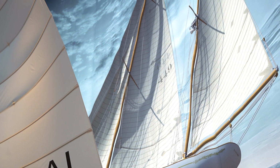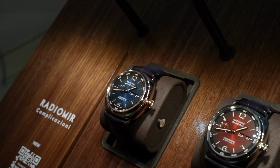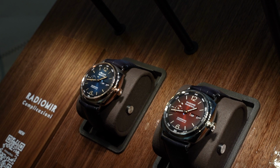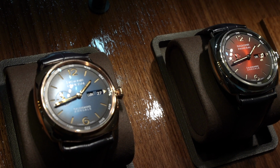The Panerai World this year is even more immersive than the past. It's about sailing, it's about Eilean, because when we talk about Radiomir, it's about our legendary history. Once again, it's about Florence, where Panerai was born, but it's about Italianità, it's about Italian design, it's Italian lifestyle, and it's also associated with the sea world. If Submersible is the watch for the diver underwater, Radiomir can be considered the watch of the captain.